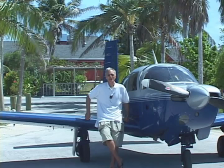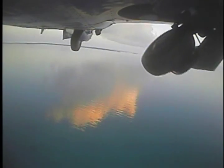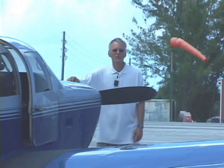It can get a little breezy out here in the islands. From water to land, you have to consider wind shear. I carry a little bit of extra speed on final. I don't try to plant the plane right on the numbers.